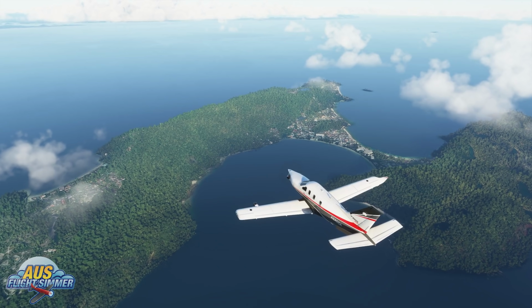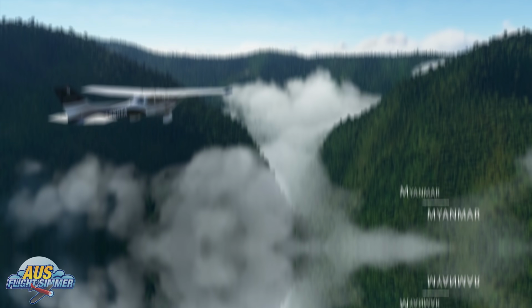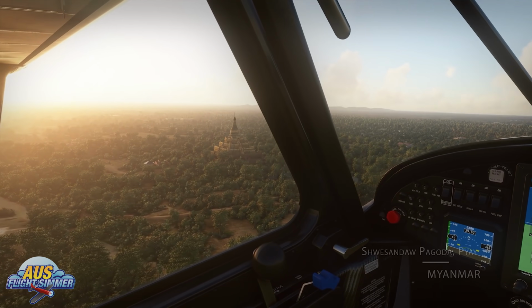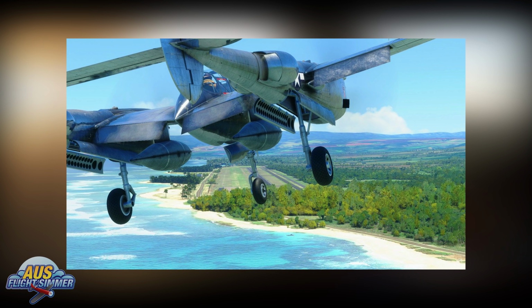With that being said, let's jump into this week's previews. The first preview and announcement this week goes to the team at Flying Iron Simulations. This week announces the P38 Lightning for Microsoft Flight Simulator.